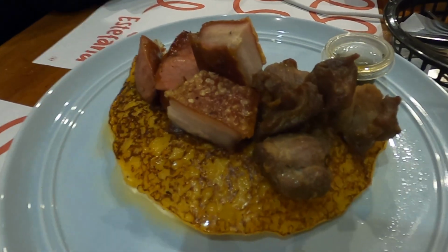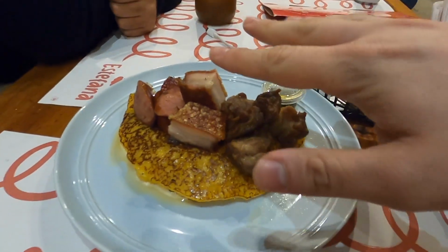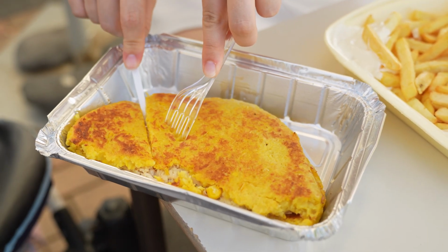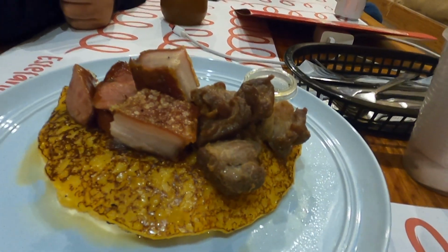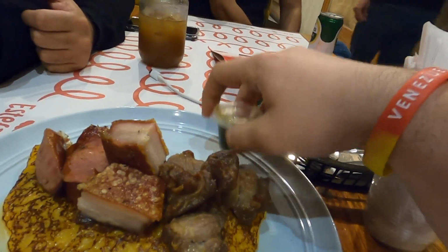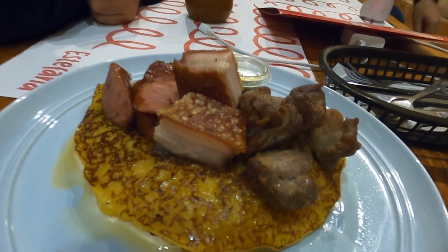So guys, look at this. It has arrived, our amazing cachapa, and look how incredible it looks. This is not the traditional cachapa. The traditional cachapa will be without all these toppings on the top. This one has the toppings of pork belly, chorizo, and fried pork. I cannot wait to try it and tell you what it's like. On the side we got a chimichurri sauce for you to put on top or on the inside. So without further ado, let's see what it's like.